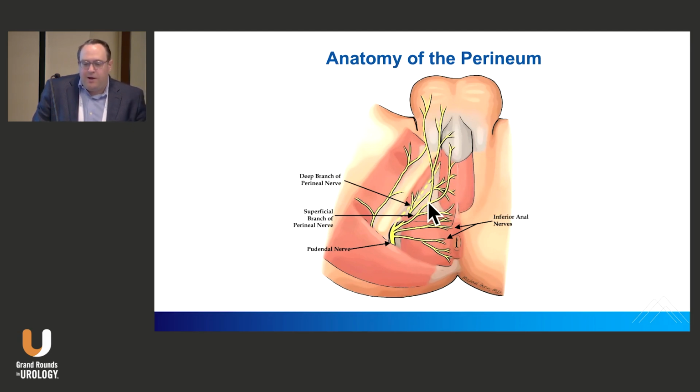So I'll start by reminding everyone of the anatomy of the nerve innervation to the perineum and the prostate itself. Right underneath the ischial tuberosity of the pelvic bones, you have Alcock's canal, and through that emerges the pudendal nerve. The pudendal nerve then splays out to have the inferior anal nerves, the superficial and the deep branches of the perineal nerve.